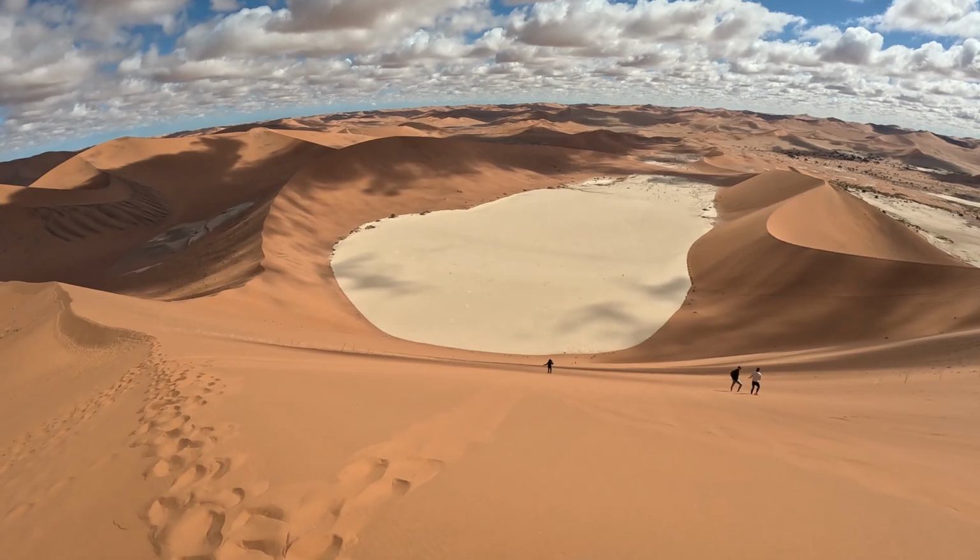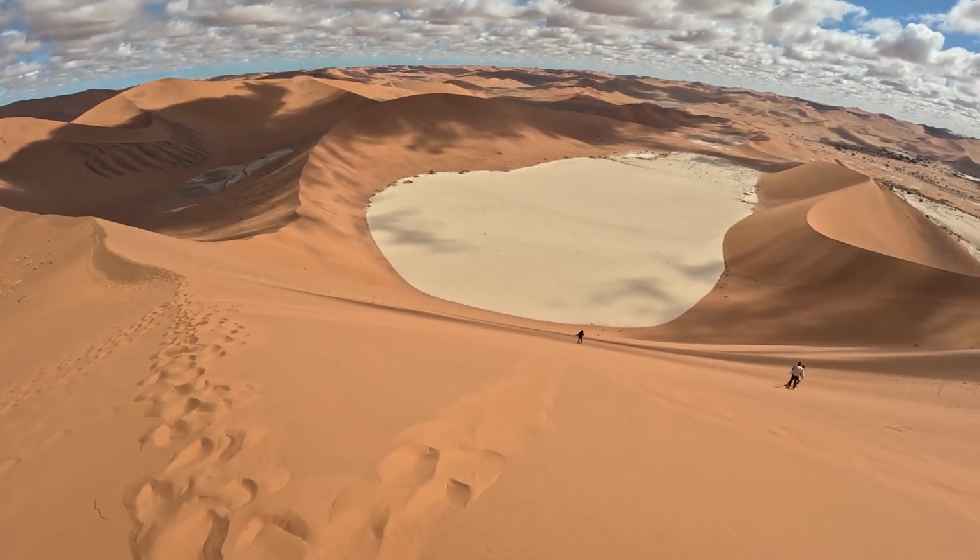All right, at the top of the dune, about to head down, and you know what that means. Running down sand dunes, one of the best activities. This one's a little bit steeper than last time, actually a lot steeper, but here we go.